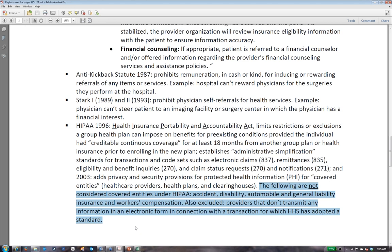Stark I started this process by referring to labs, so this only involved lab. The Stark II law, 4 years later, extended the self-referral provision to virtually every other thing that a physician could possibly have an investment interest in, like surgery centers, radiology, and many other services. So that's what the Stark Law is. It's a self-referral law.